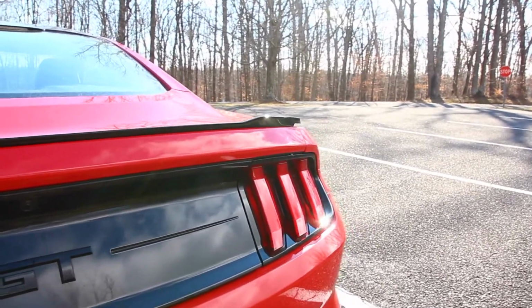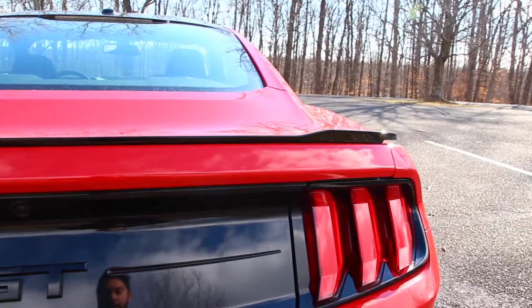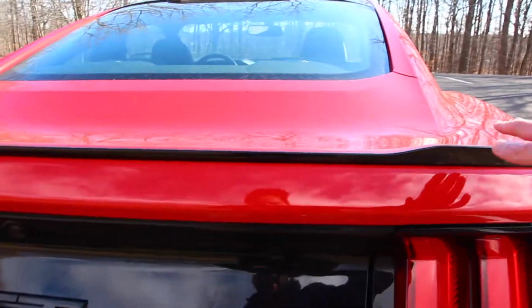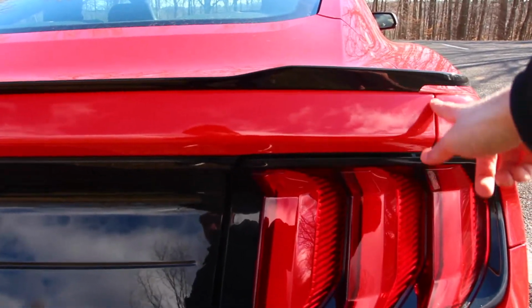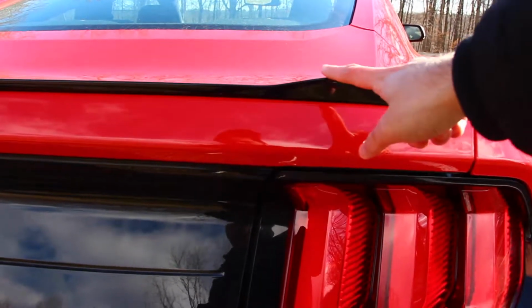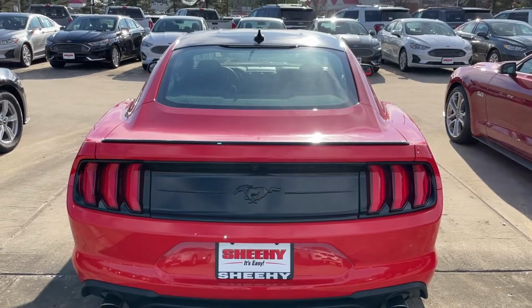Now another difference is actually the spoiler. It's something I didn't really pay attention to because I thought they would be pretty similar, the exact same thing. But you can see the spoiler on this Mustang GT has this little curve here, and also kind of extends across this gap here, this trunk design. So you can see it kind of extends over here, whereas the Ecoboost kind of ends here, as you can see from this clip.